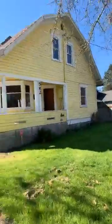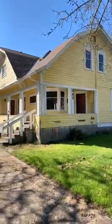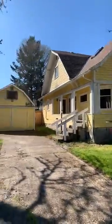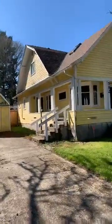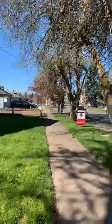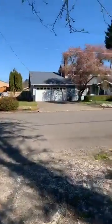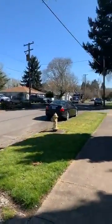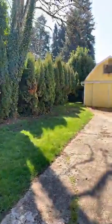So look how cute. This is a 4-bed, 2-bath home built in 1906. It has 1,956 square feet and it sits on a 1/4 acre. And I just love the east side of William Street. It is so quiet. And there's just so many homes with character back here. It's a great neighborhood.